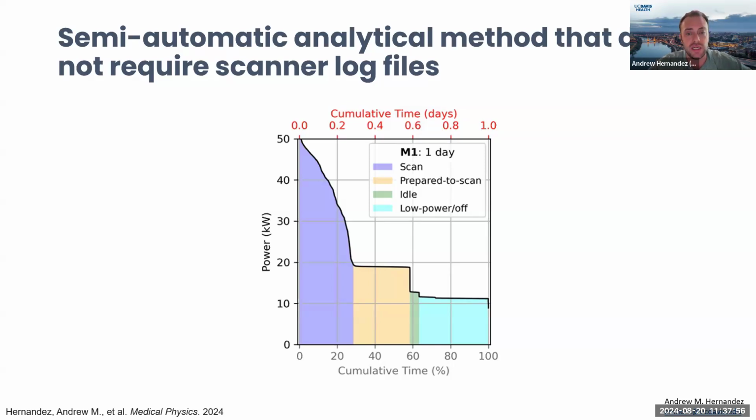So for example, shown here, for the M1 scanner, for a 1 day period, we see about 25% of the time it's in scan mode, 30% of the time it's in prepared to scan, about 5% in idle, and about 40% in low power and off mode. You can imagine that there are many different applications of this, because you just take the energy data, generate these load duration curves, and then semi-automatically segment them to predict these different system modes. And so, next slide.